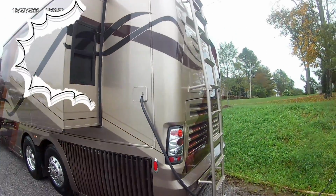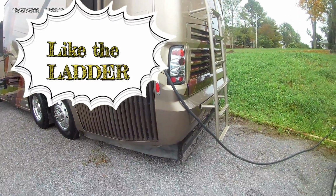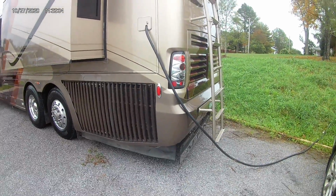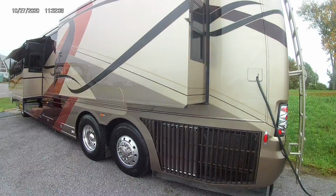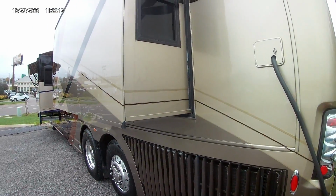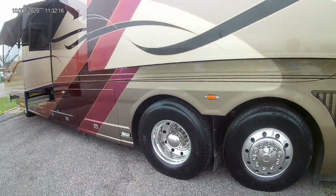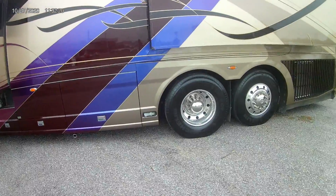It has a back ladder, which is unusual on these coaches. I did climb it. It's very sturdy and very useful to get to the top. Slide outs, seals look fine. There is an issue with one of the windows. We'll check that out on the other side.